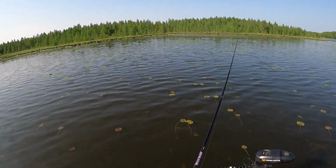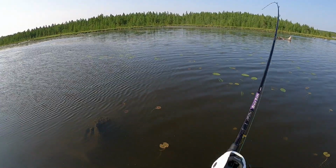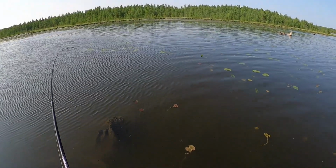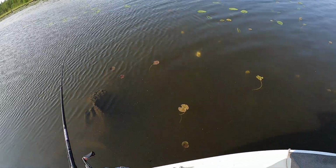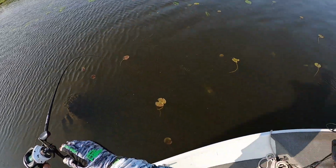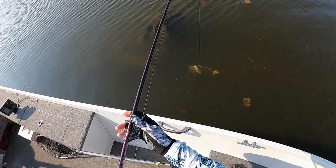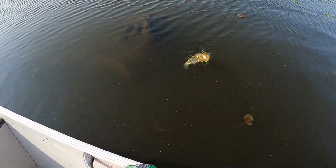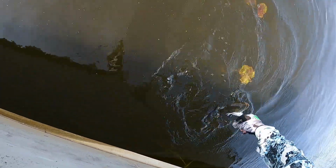That was a fish. Wasn't very big though, I don't think. Another spinnerbait guy here. Right out of the lily pads. I can cast up into these lily pads with a spinnerbait really well. It's a decent sized fish, average size, maybe a little bigger than average.